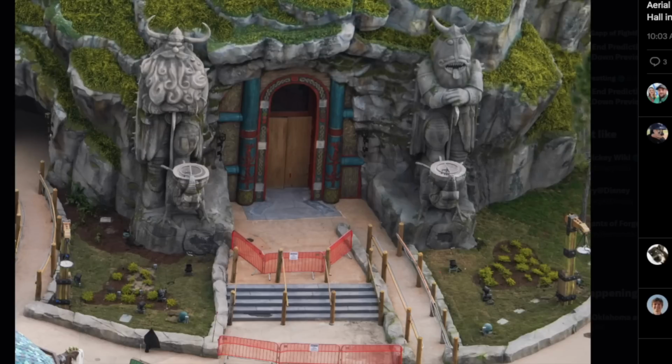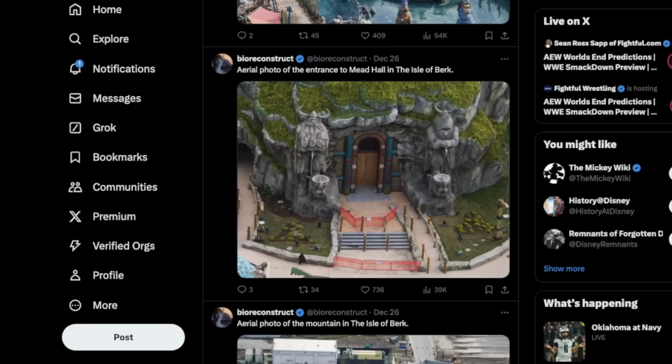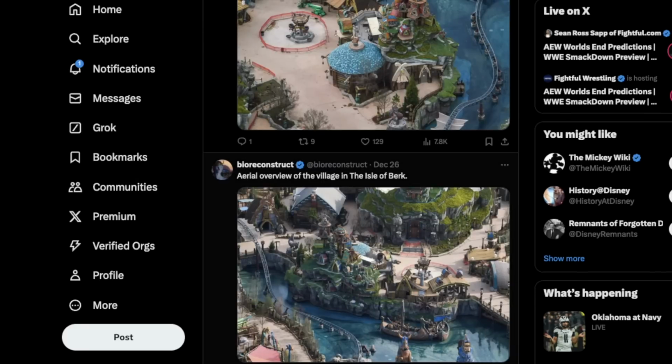Look at those big doors, man. Now, those doors look like they still have a little bit of theming to be added, but you just have some steps walking up into the mead hall area. Of course, these Vikings will have their little fire features over here that will actually be on fire throughout the whole time. Kind of like when you're going into Jurassic Park, there's flames always going on if they're working properly.